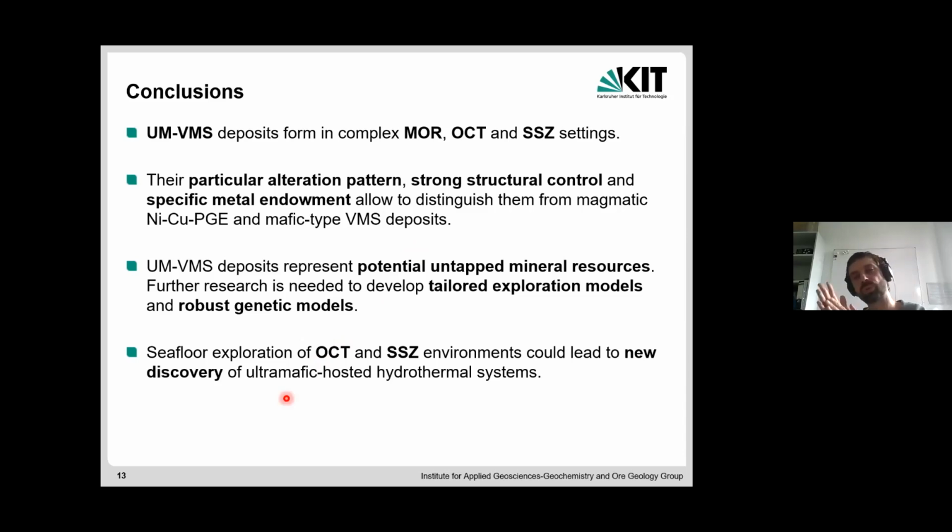And what's interesting is that on the seafloor, we see most of them in mid-ocean ridge environments, but not so much in OCT and suprasubduction environments. So it would be nice to do further exploration in this type of environment to see if we don't find more, or a new type of ultramafic-hosted hydrothermal system.